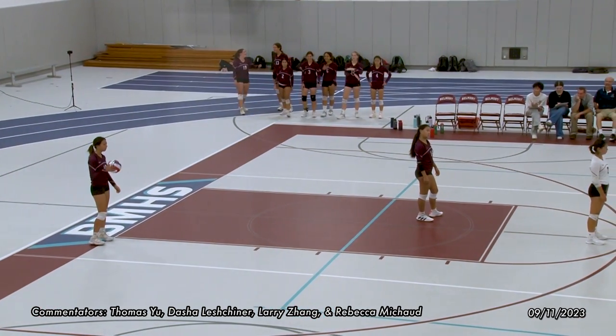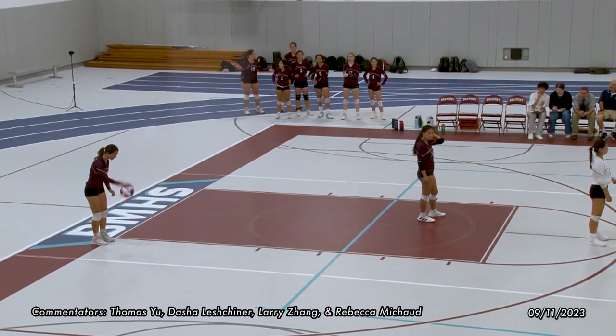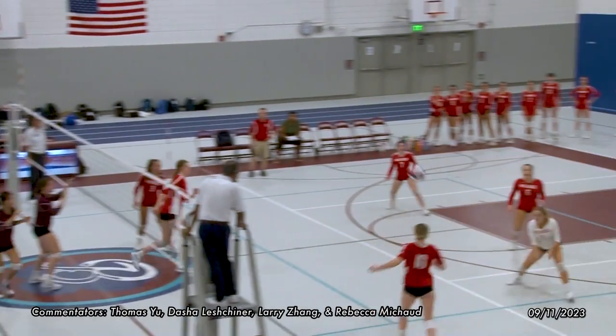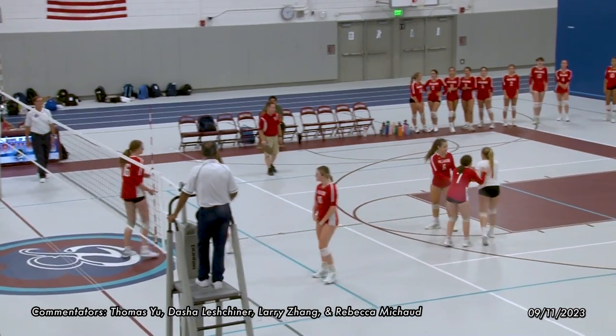A lot of pressure for Sophia. Two more points left for Belmont. Three more for the guests. Strong jump float, but a good call from Melrose. First tied, two more points on both sides.